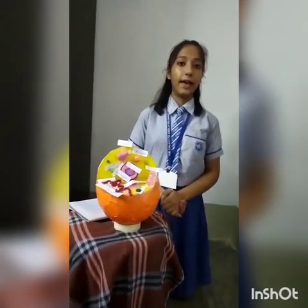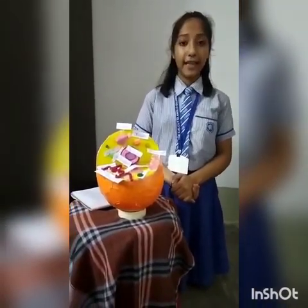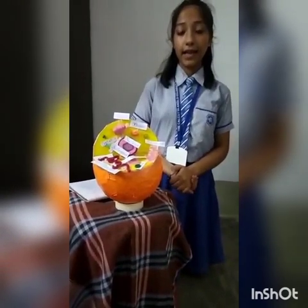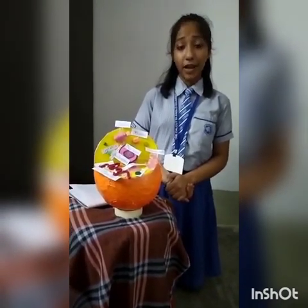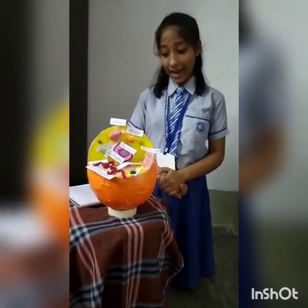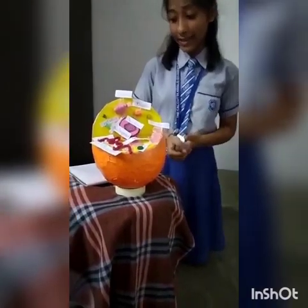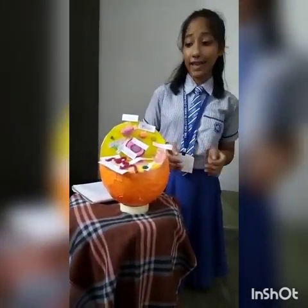Good morning everyone, I'm Sharika Firdaus of class 8 girls. The life science model which I made is animal cell. Animal cell is a typical eukaryotic cell enclosed by plasma membrane consisting of a membrane-bound nucleus and organelles. Unlike the eukaryotic cells of plants and fungi, animal cells do not have a cell wall.